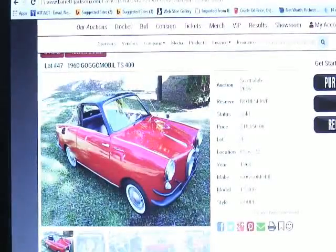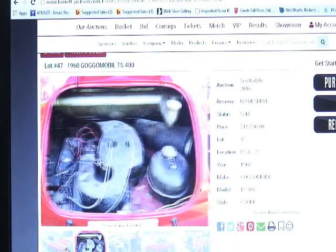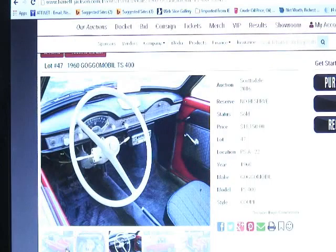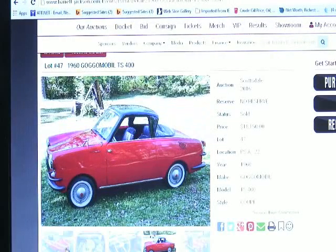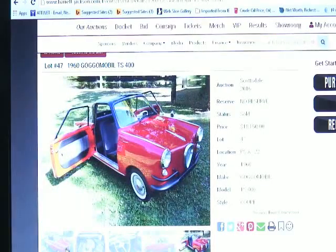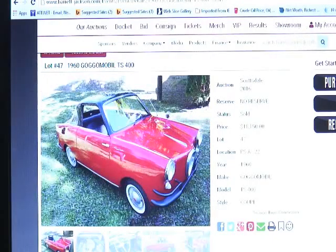Okay, here it is, red with a black top, brand new paint job, brand new interior. Oh, look at the engine. Oh, my. It looks like it came out of the oven with two wires. Okay, there's the interior right there, which is, like I said, small, tiny. The steering wheel takes up all the room. There's a side shot of it, and you can't get to it. Oh, look, suicide doors. Take a look. You know, 1960.